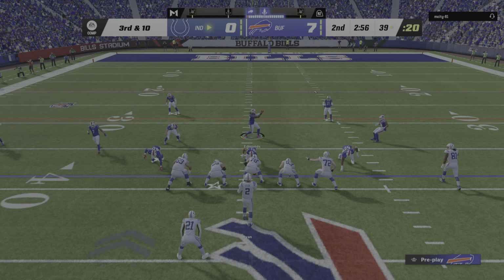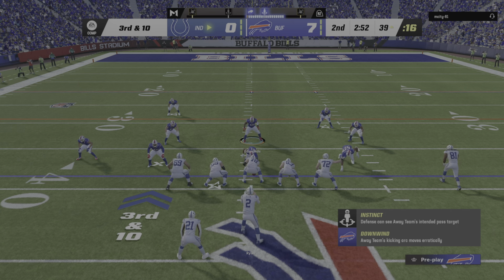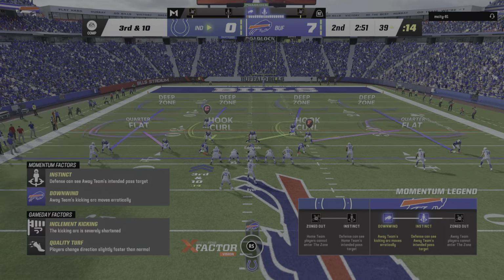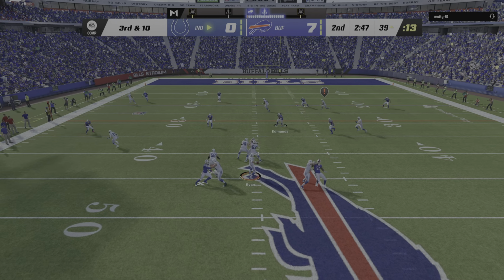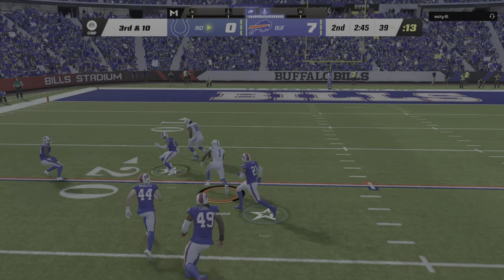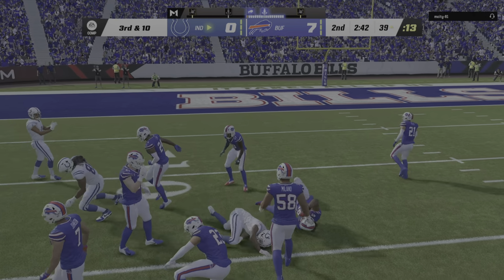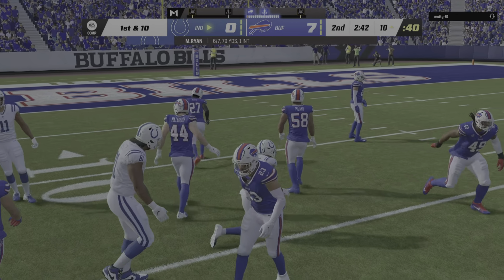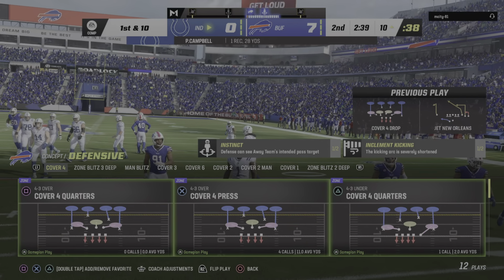An extra defensive back here for the Bills on third down. From the gun, it's Ryan. He'll find Parris Campbell. That's complete. And he's taken down, but not before reaching the 10-yard line. That gain on third down, good for 28.